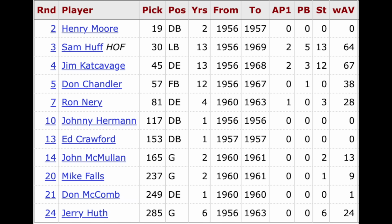For as much hype as the Giants get, and I always gleefully point out how overrated they are as a franchise, there aren't that many great draft classes that they've had, and this is the only one I can find that had some sort of depth to it, where you have a Hall of Famer, another All-Pro, and a couple more Pro Bowlers.